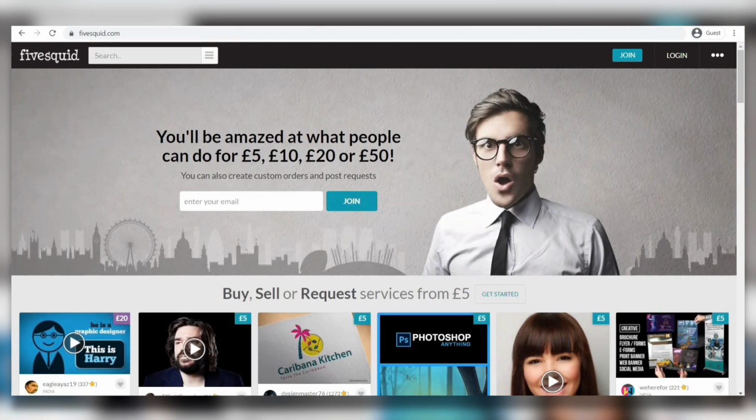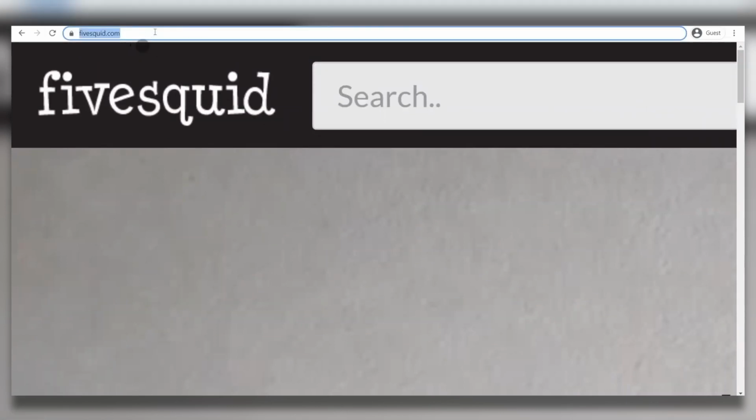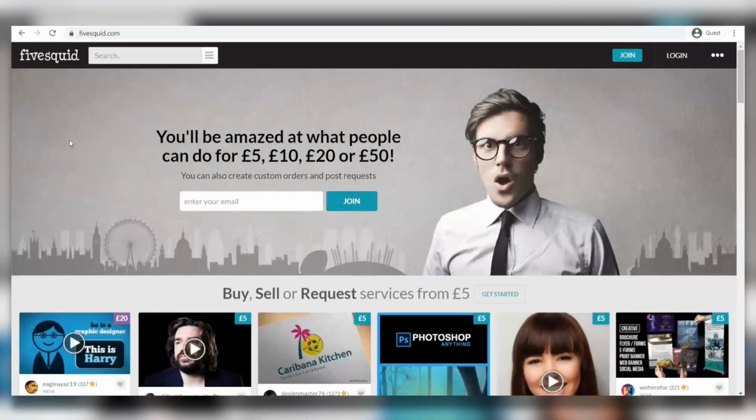The website that we're talking about today is called 5Squid. To get to their website, you can just type in 5squid.com and that should take you to here. Now basically, this website allows people to buy, sell, and request different services, and they usually cost about £5 or $5 US. As you can see, you'll be amazed at what people can do for £5, £10, £20, or even £50.